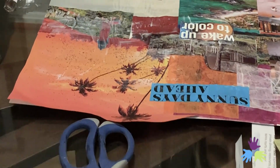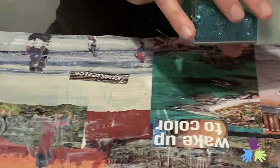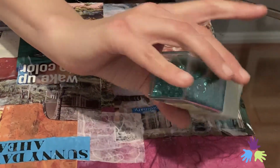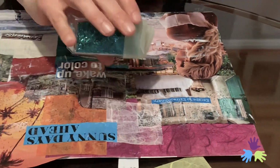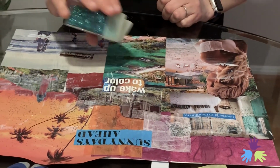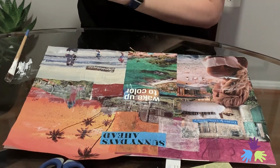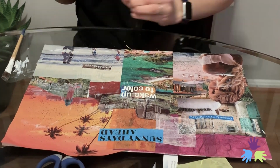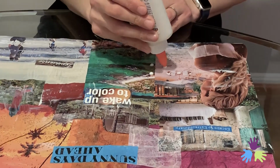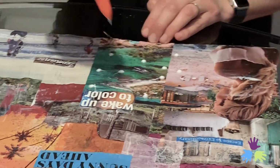And then I have some teal. I might add a little bit to the water, maybe to the top of the page. And to the bottom. And I have a few sequins here, so maybe I'll add just a few of them in various places on the piece.